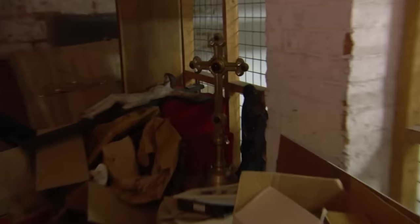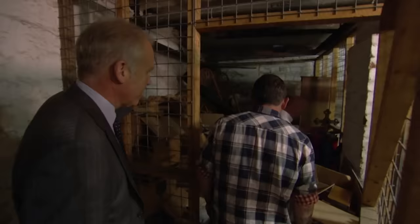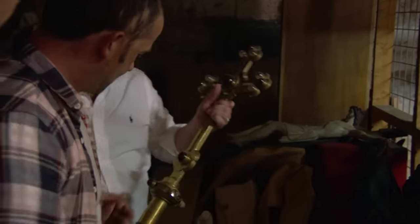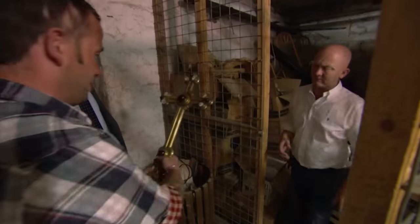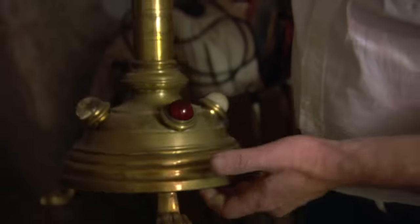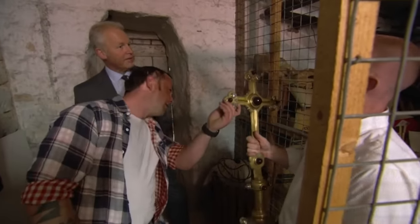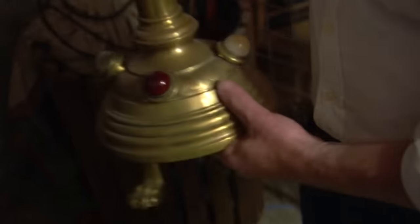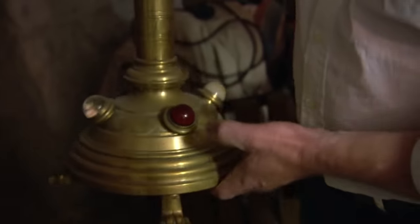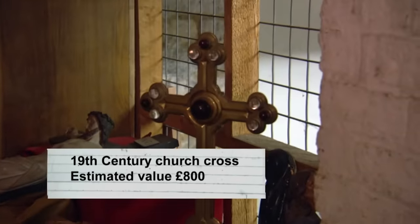What have you spotted? It's this, the cross and the nativity figures. Mainly the cross, to be honest with you. Heavy. Do you want to grab that, Gav, and take it out? That's all right, isn't it? So you could find a home for that? I actually collect them. I live in a church and I've got quite a large collection of these things. This late 19th century church cross is made of brass and set with glass stones. Originally, it would have been at the altar of the school chapel and is worth around £800.